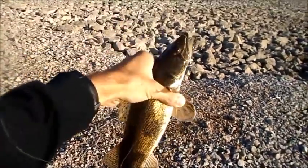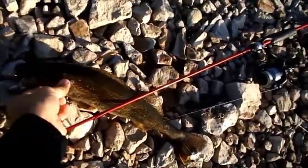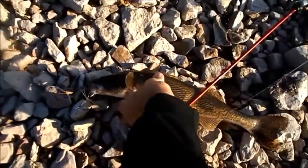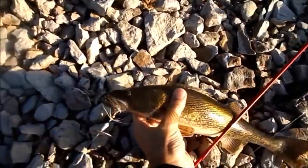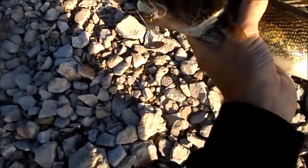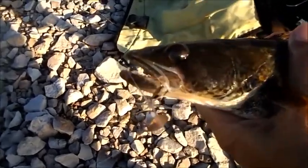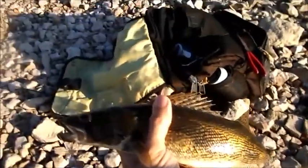Okay, this is by far my heaviest ever walleye out here. Settle down. Dude, you're gonna smack yourself. All right, 1.4 pounds. Pretty decent. I think I've hooked the bigger ones, but when they inhale the lure, they end up chomping on your line and snapping it off on those teeth right there. Anyway, let's get him back in the water.